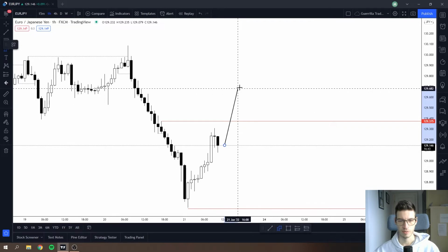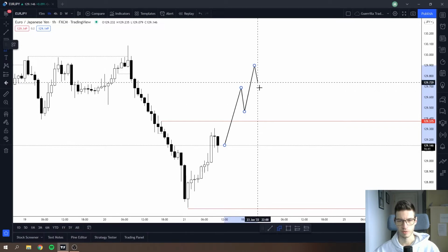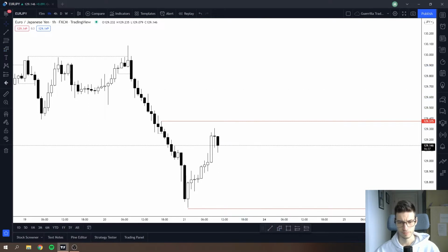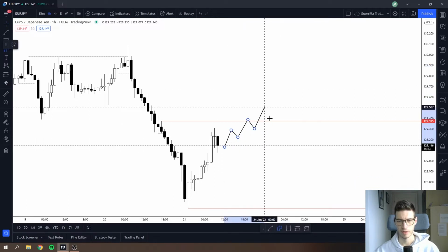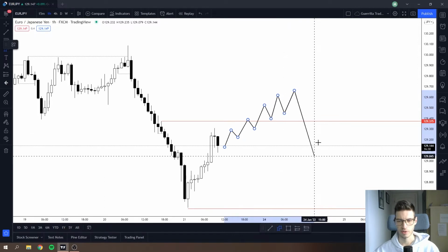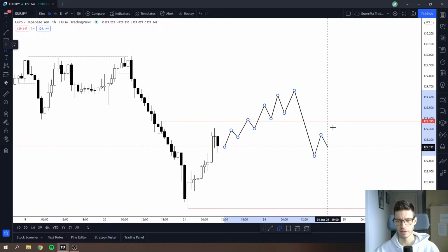Also, I would like to see a push, pull back, another push, look for a break and a retest. Then that would signal a trend. We can get this ascending from here, so something like this. Then I would look for a large impulse to the downside and look for a trade.